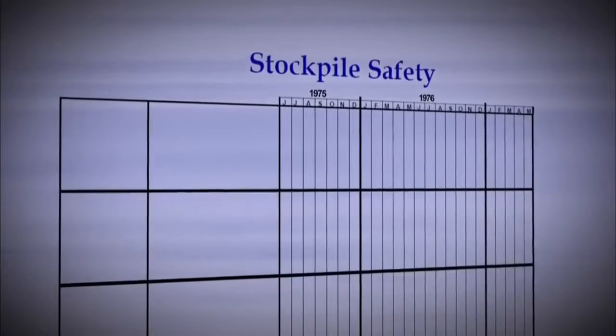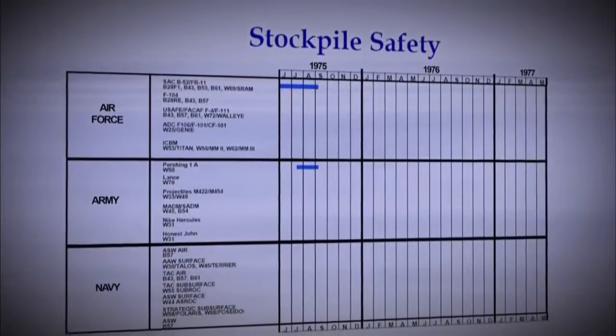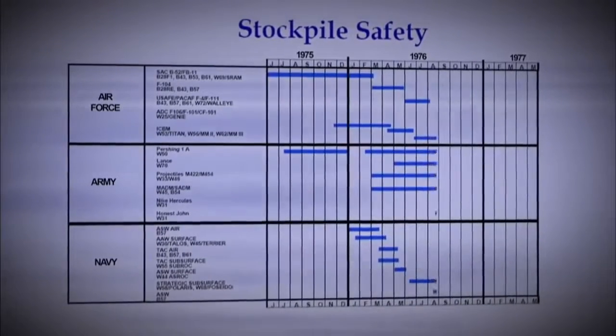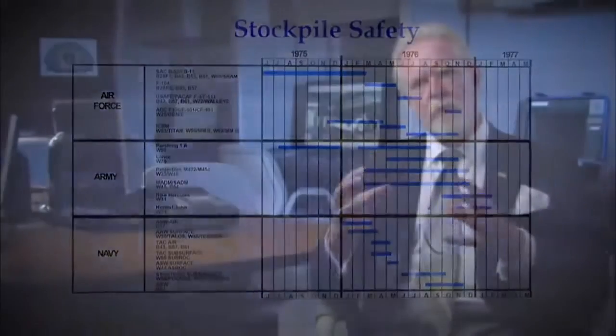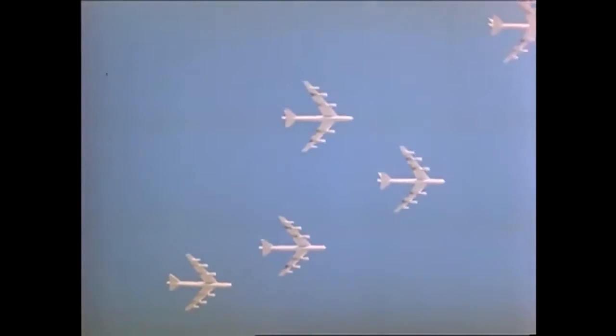Give the DoD credit. Once they decided to go do the stockpile review, they went at it with enthusiasm, and I think with a real hard look, not only this time at the weapon, but at the weapon system. Beginning in the summer of 1975, joint technical working groups were formed to evaluate each category of weapon and weapon system against modern safety standards. This was a joint review process. We had people from the laboratories and from the Department of Defense working together as a team to review the system. Strategic air-delivered weapon systems on alert were given first priority.